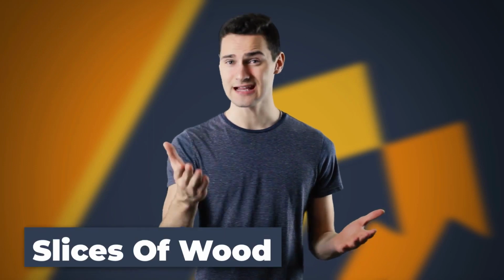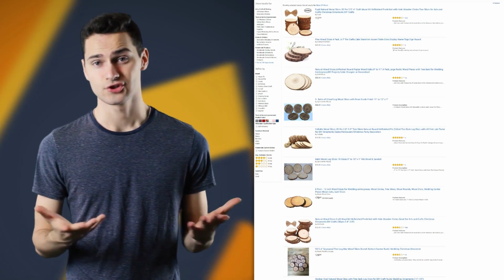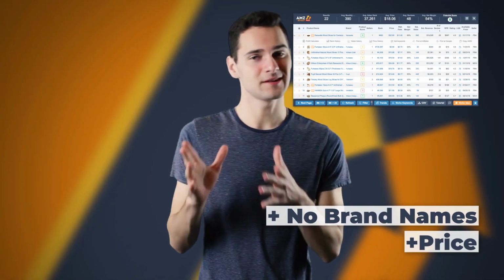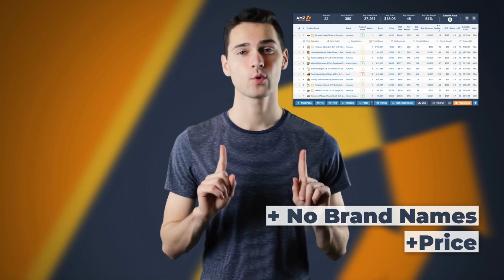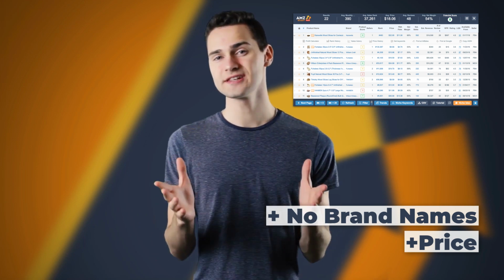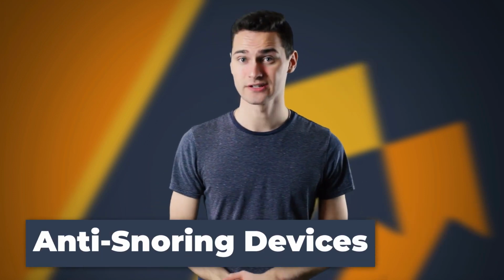Up next, slices of wood. What? It may be basic, but shoppers are paying good money to have a little piece of nature. The best part is, there aren't any big brand names, and no one's really cornered the wood slice market. One word of warning though, this product does seem highly seasonal. So you'll see more sales during a certain time of year. Plan accordingly.